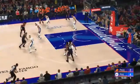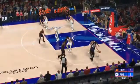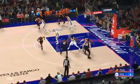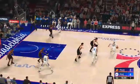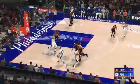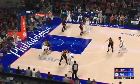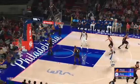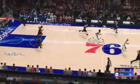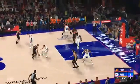Out to the right wing. And now just over a minute played here in the first. Poked away. It's stolen by Harris. Curry with it. Passes it to Harris. Unloads. Again, Philadelphia. Boy, this is the threat that Harris poses now. He's a scorer from every level. Inside, three-point land, and at the rim.